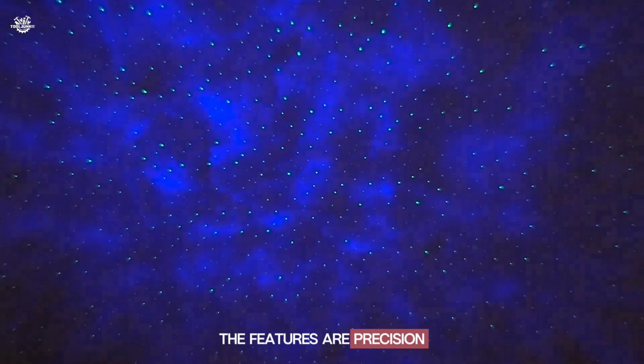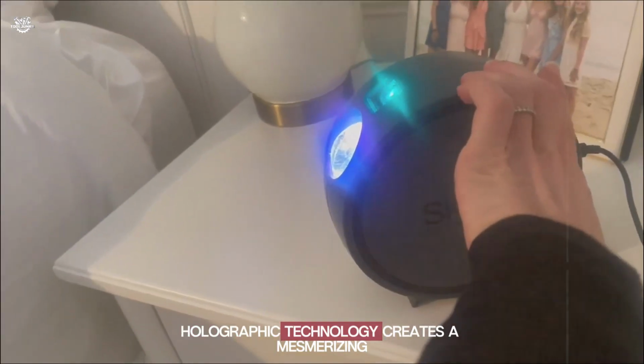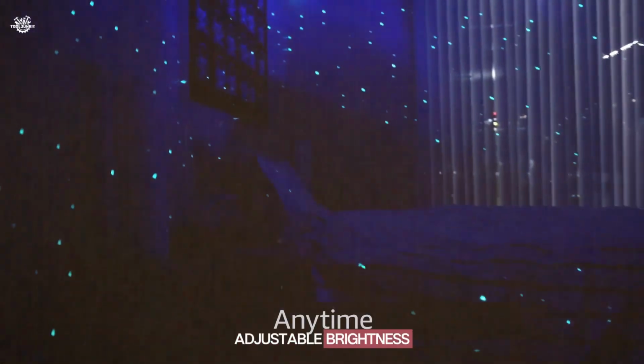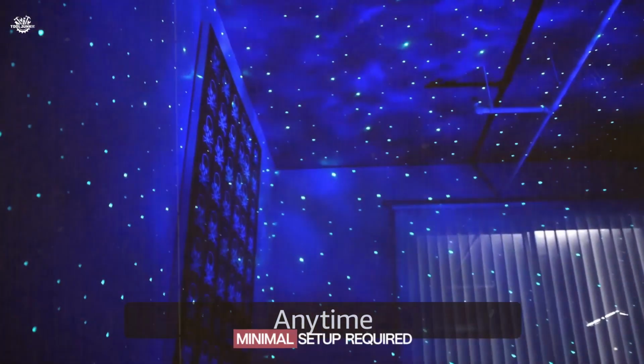The features are precision glass optics for clear and vivid projections. Holographic technology creates a mesmerizing floating nebula effect. Adjustable brightness and effects tailor the ambience to your liking. Easy to use, with minimal setup required.